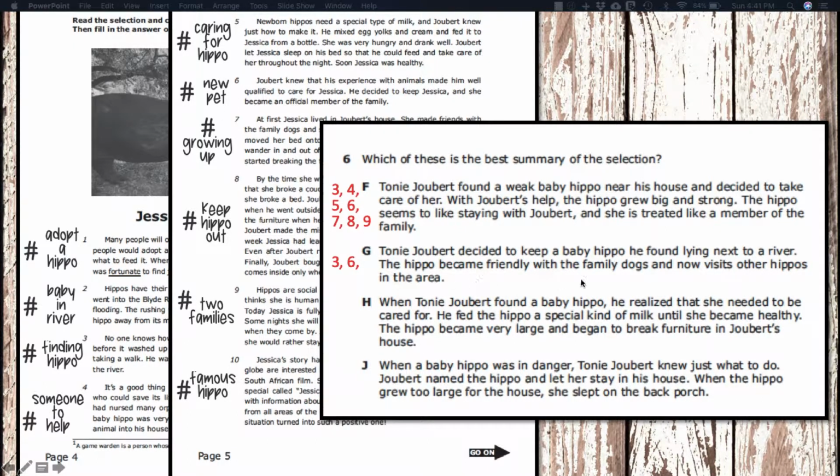The hippo became friendly with the family dogs. Okay, that was when she was growing up. She started getting along with the dogs. So that was paragraph 7. And now visits other hippos in the area. Oh yeah, that was when she had 2 families, the hippos and Joubert and the dogs. That was 9. So we've got 7 and 9. So we've got 3, 6, 7, and 9. So we've got some stuff from some of the paragraphs, but not as many of them as with this first choice.